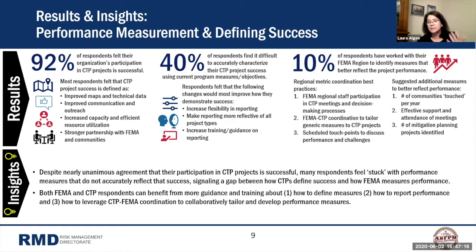And then lastly, 10% identified that they'd worked with their regions to better reflect performance measures. So that meant working with the regional metric coordination to get more FEMA regional staff participation at CTP meetings and in their decision making, better FEMA-CTP coordination to tailor those generic measures into CTP projects to make them more useful, and scheduling touch points to discuss performance and challenges.